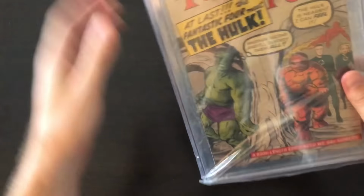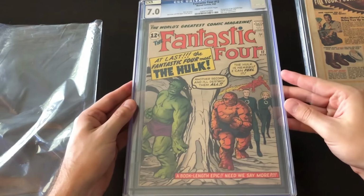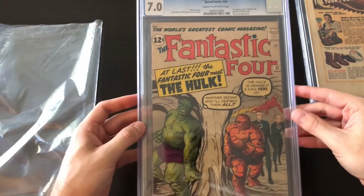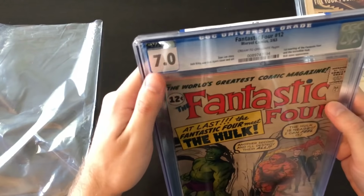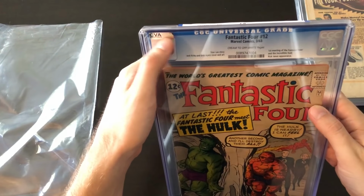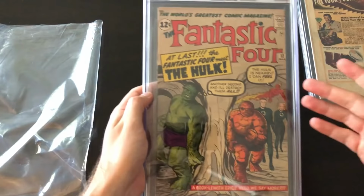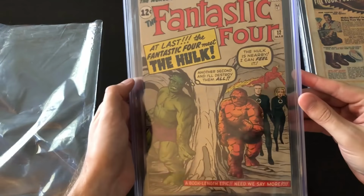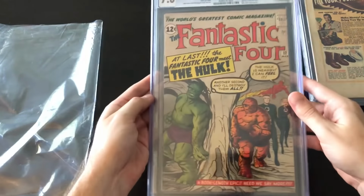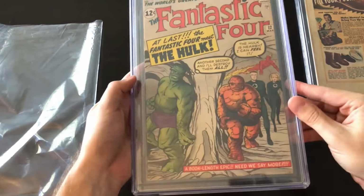Up next is another book I was really excited about. I'll even take it out of the bag for you guys on this one. This is Fantastic Four number 12. Mid to higher grade copy. It's a 7.0. It's even got one of those CVA stickers, which if you ever do coins, it's kind of like a third party to the third party grading, which basically looks at the book and gives it the sticker or stamp of approval if it looks like a 7.0 or better.